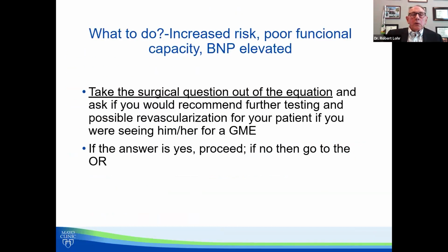So we have a patient now who has a high risk, who has a poor functional capacity, or we can't determine it. And because of the poor functional capacity, we got a BNP and it's elevated. So what do we do next?